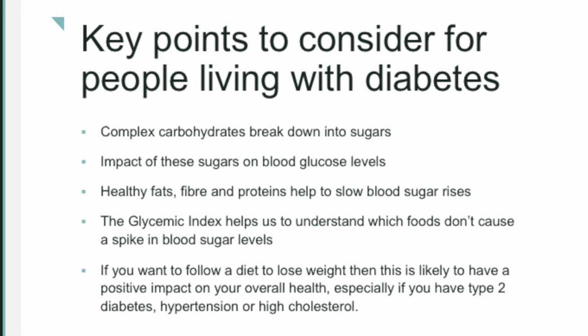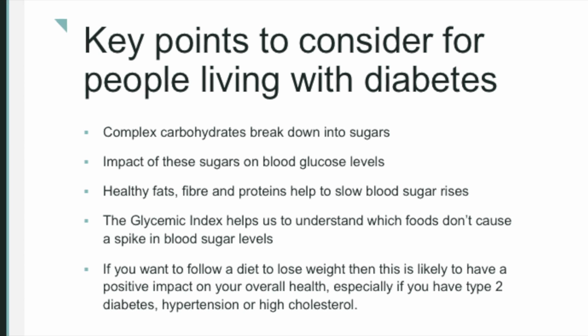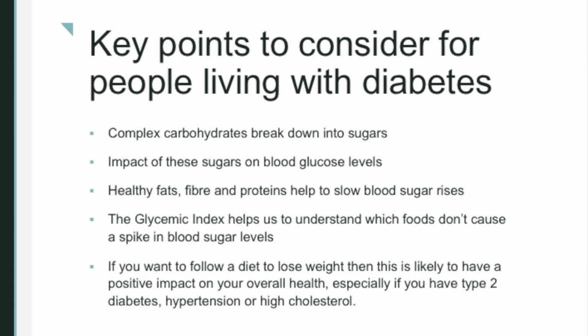Before we get going, there are 5 main points that we need to consider. Number 1, when we look at diets for people with type 2 diabetes, we need to know that there are no specific diabetic foods that you need to buy, and you do not need to waste your money on them.